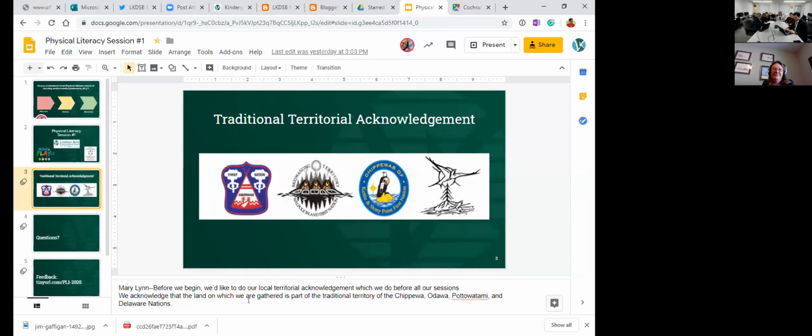Actually, I'll do it this way. So we acknowledge that the land on which we are gathered is part of the traditional territory of the Chippewa, Odawa, Potawatomi, and Delaware nations. And I love the fact that we commit to the sharing and the stewardship of the lands. I really like that part of the more full territorial acknowledgement.